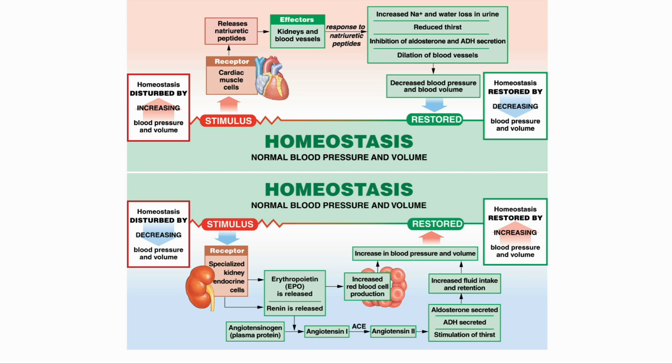So go ahead and pause this video lecture right here and just walk yourself through this diagram. What was the stimulus for the disruption of homeostasis, and how did we restore homeostasis? That's your beginning and your end. So go ahead and pause, talk yourself through this, and then unpause and we'll keep going.